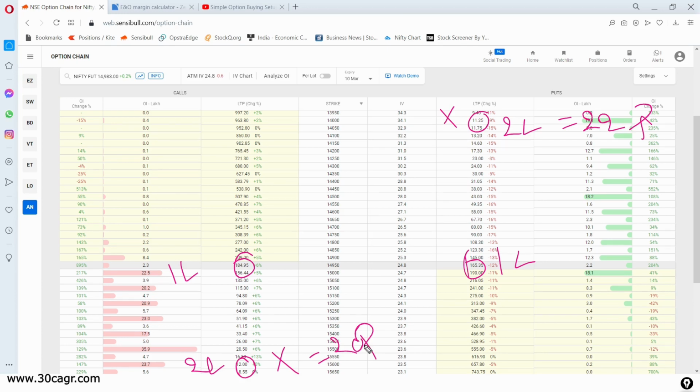You need not do this every single day. Okay, if you want to avail this margin benefit, then what I suggest you is, you take these deep out of the money call option and put option on Friday morning, or you can also take it Thursday before market closing, 5 minutes before Thursday market closing, and leave it like that. What this does is, this will help you reduce your operational costs a lot.